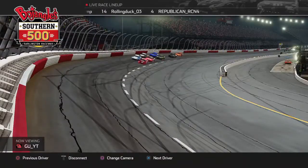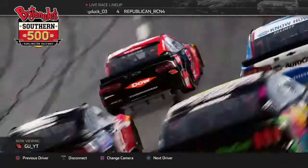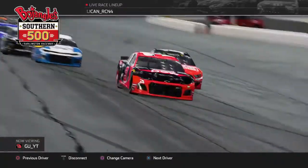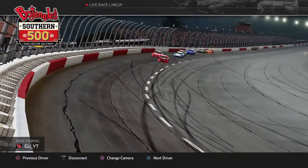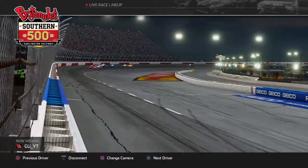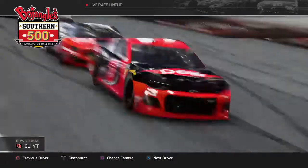2 by 2 as they enter turns 1 and 2. It's going to be very close. Almost 3 wide in the back. You do not want to do that, especially at this racetrack. As Awesome now falls back to 3rd as the 14 takes 2nd, and is right now trying to challenge GU for the race lead, trying to use the outside to his advantage. As they now start to spread out single file, but they're all close to one another coming out of 4. The 14 all over the back bumper of the 3.